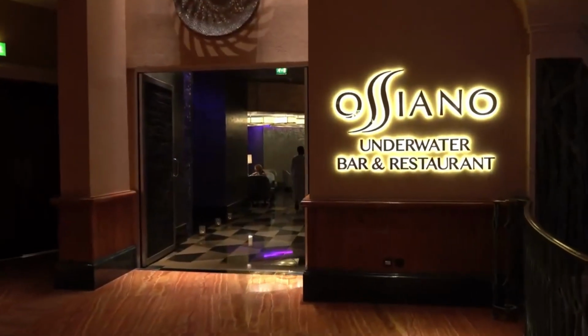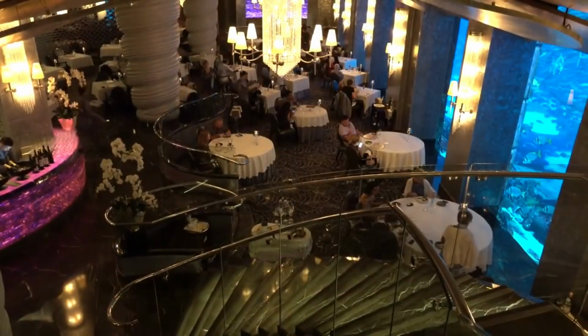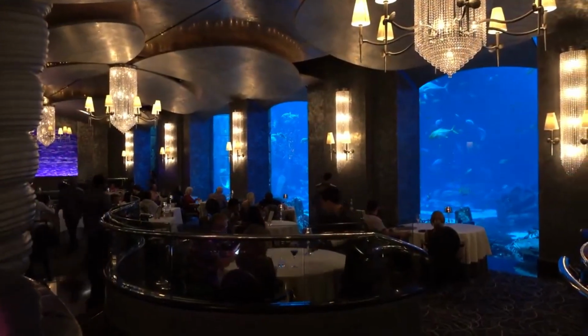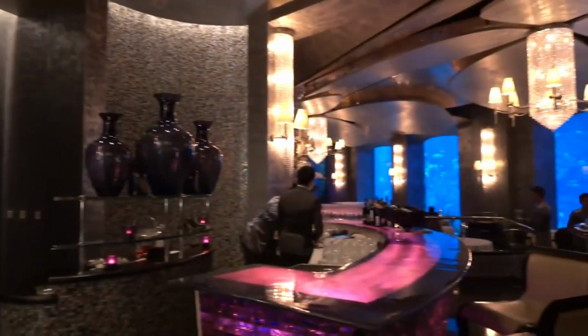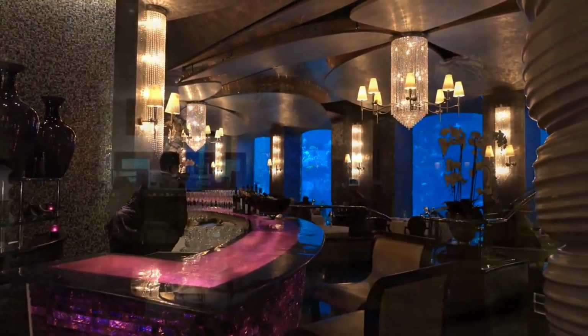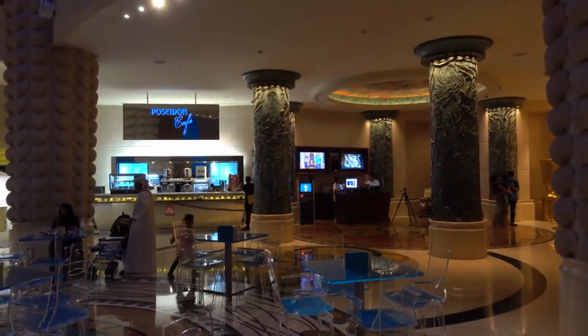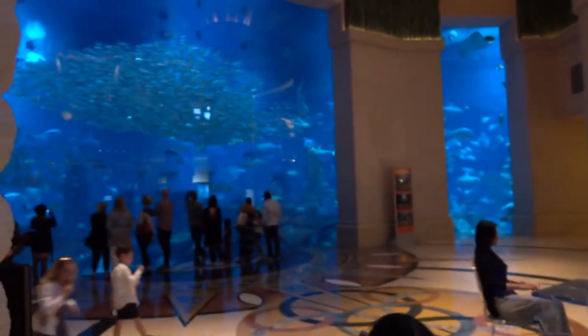When the sun sets, the atmosphere transforms once more. Music drifts from the beach clubs, lights shimmer across the water, and the skyline of Dubai glows in the distance. Wave House comes alive with live music and laughter, while White Beach offers sophistication and rhythm. Champagne under moonlight, feet in the sand, and the city's pulse just across the water. Every evening at Atlantis carries a different kind of magic, whether it's fine dining, starlit walks, or the sound of the ocean echoing softly against your villa windows.